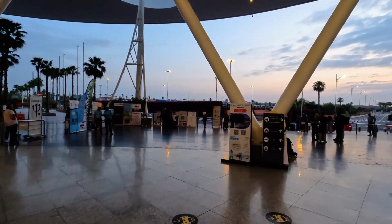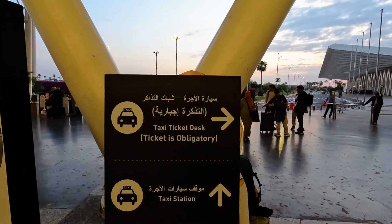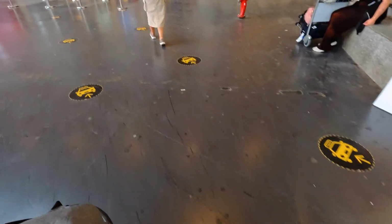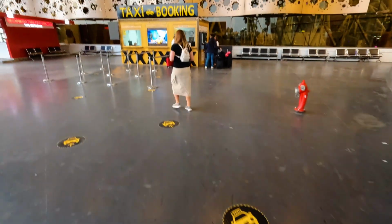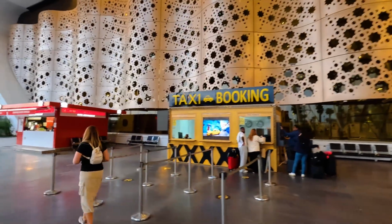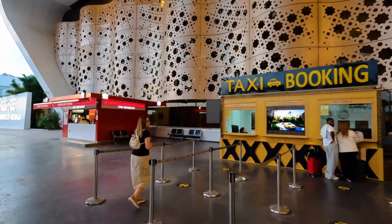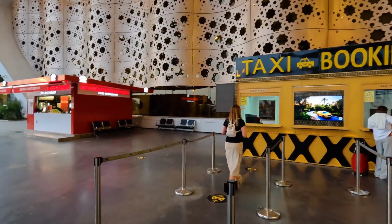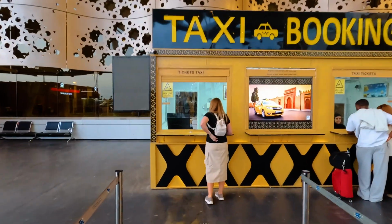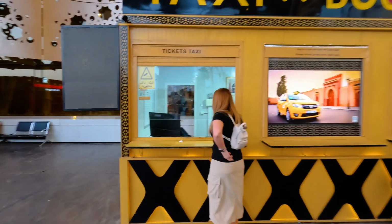Okay, so as you come out, you need to go right. So you'll see signposted on the floor, arrows pointing towards a taxi. What you need to do is get a ticket from the taxi booking desk here. So you'll not need to haggle for a taxi or anything. You basically pay here at the office and get a ticket, and you'll take it to the taxi who'll take you to your hotel.